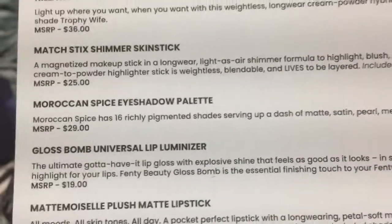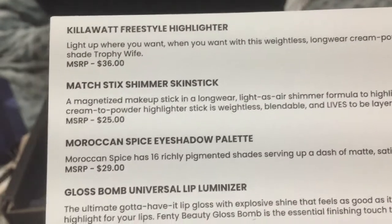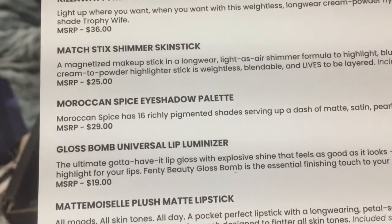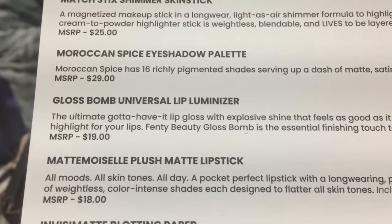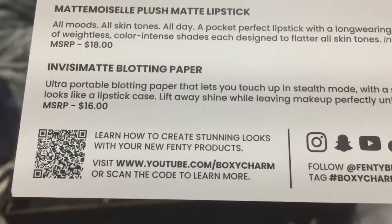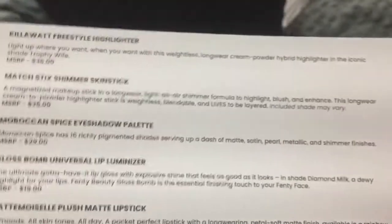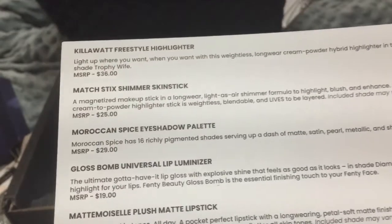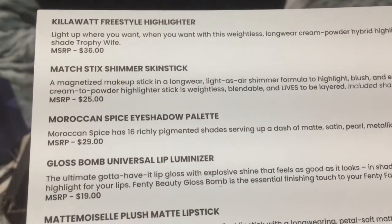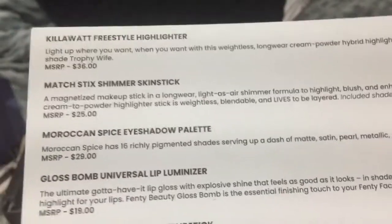It's not my colors. But you know what? I can find people that like it. So if we add it up for this week, the highlighter, I think, was the most expensive at $36. So 36 and 25 is 61. 61 and 29 is 90. So that's 109, 127, 143. So yeah, it's all one brand, a nice brand, nice products, well made. I wish BoxyCharm would do more of these. I would keep getting it because it's kind of nice. You've got one brand line you can really play with.